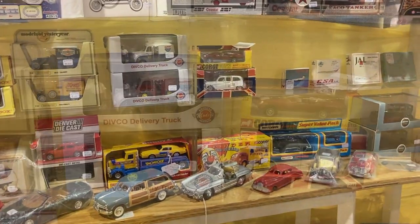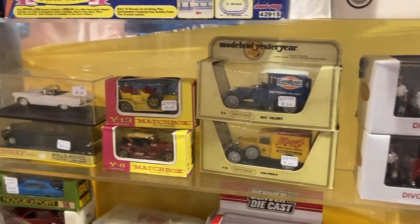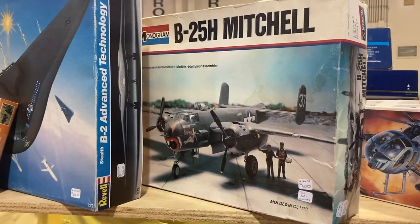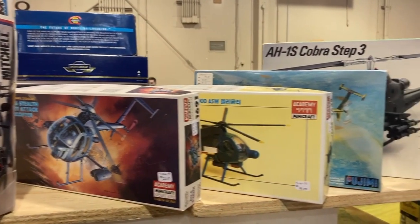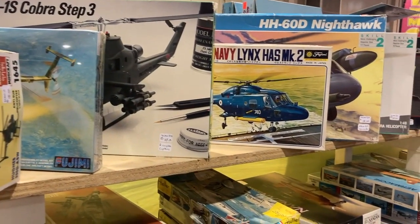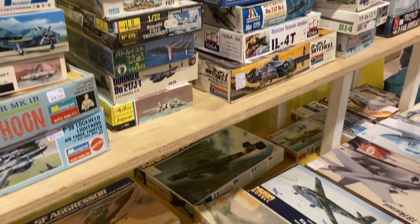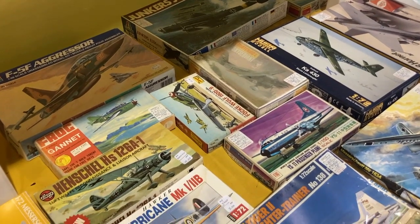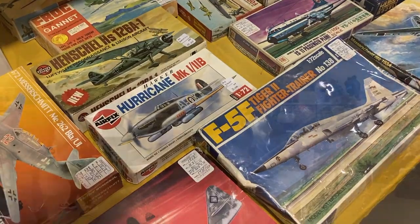This one vendor had some interesting die-cast cars, which I still collect also, at least the ones that are similar in scale to Lionel trains. They also had a few model kits, some from 40, 50 years ago, and then a nice mixture of new model kits also. I would have loved this when I was a teenager, but my model building days as far as airplanes and tanks and little cars, that's pretty much behind me. But it's still nice to see these every now and then.